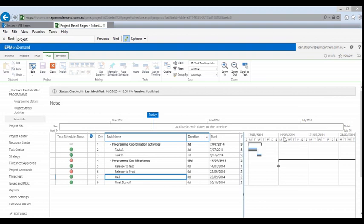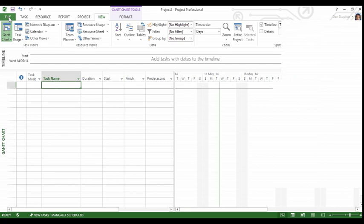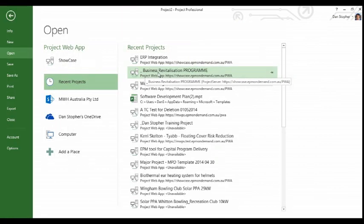So about this time, I'm going to move to Microsoft Project, and we're going to continue to work with that program level entity as well as one of the projects that is associated with that same program. So firstly, let's open up my program file. Now you can see I've opened it recently, so it's in my recent projects.